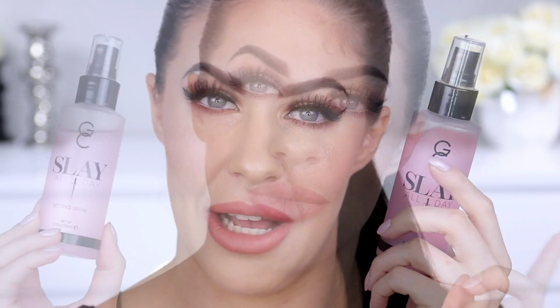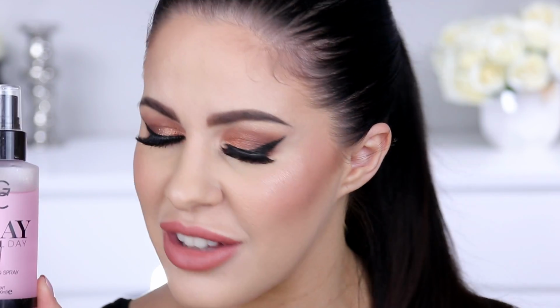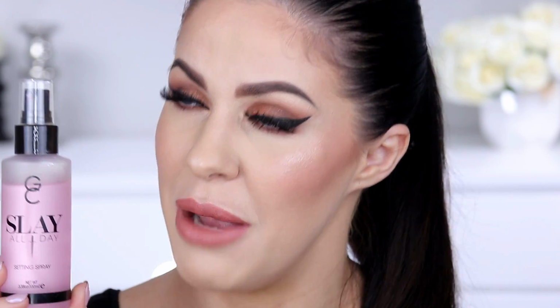The GERARD Cosmetics Slay All Day Setting Spray saved my life in September. There were a couple of times when I didn't put this on, and by the end of the day, my makeup looked like a hot mess. With all that traveling, it's exhausting, and the sweating, and the weather was warm in Sydney, and it was humid, and it was awful. And the days that I forgot to actually apply this in the morning, and I'm not even kidding, I was applying my makeup at 3 a.m. It was a nightmare. But the days that I forgot to put this on, my makeup looked like a hot mess.